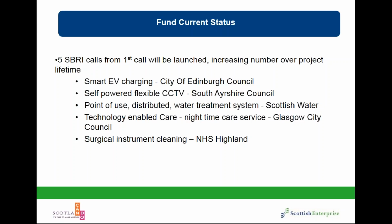Scottish Water, we're just about, by the end of this week, to select 5 companies to address their challenge of providing cost-effective and distributed water treatment, particularly taking organic solids out of the water supply, and particularly relevant to rural applications, and particularly the Northwest Highland region where you've got peaty waters as well. But it's a challenge that, like all of these, is seen elsewhere as well.